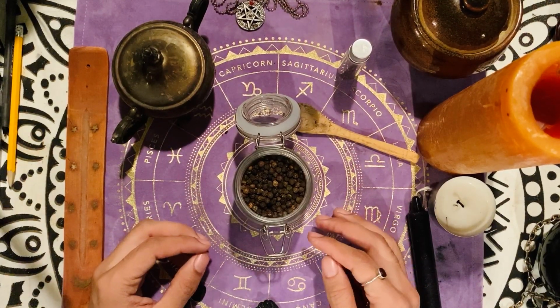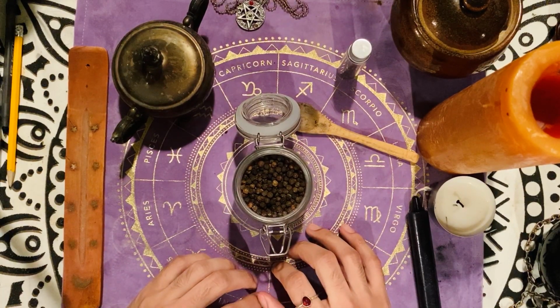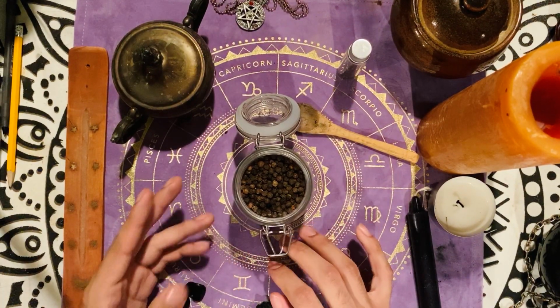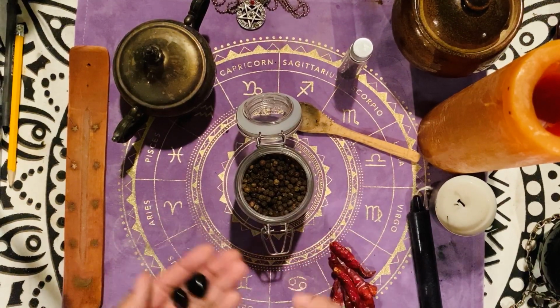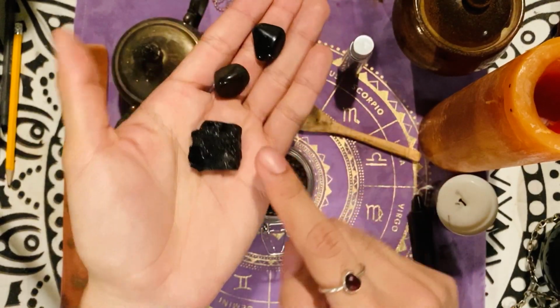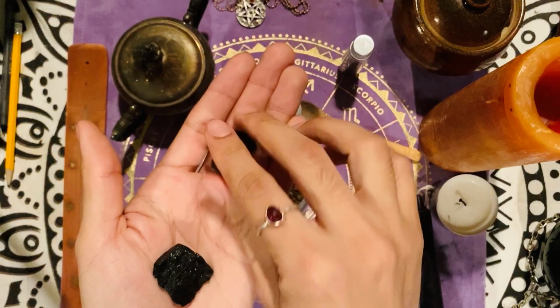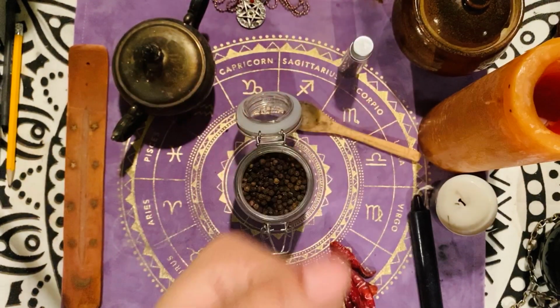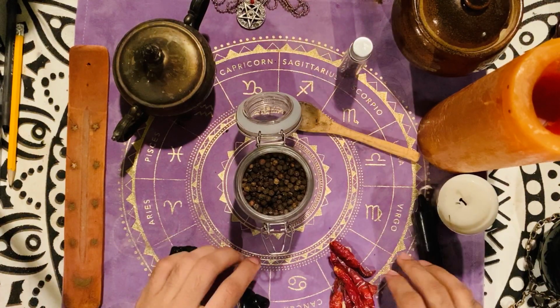So, a couple things that pair very nicely with black pepper. If you want to get rid of negative energies and protect your home, a couple of stones that work really well are obsidian, right there, and tourmaline. I don't know how to pronounce it, whatever. These are really good gems that work very well with black pepper, especially in protection spells.